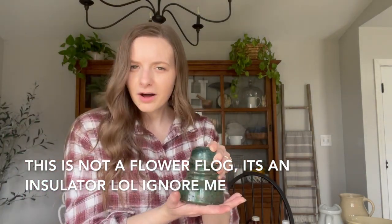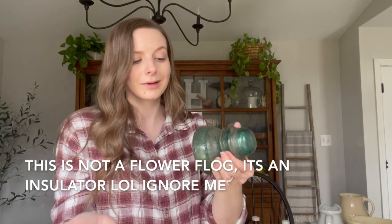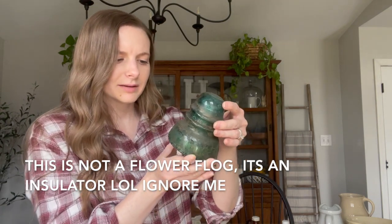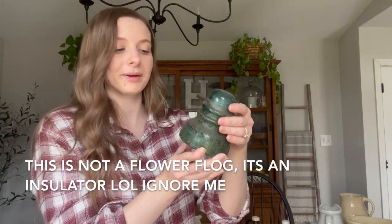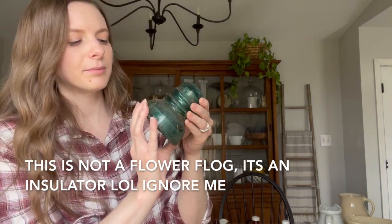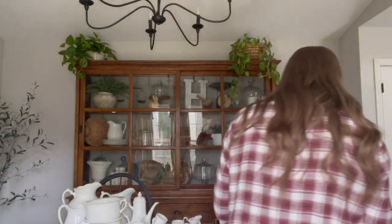A flower frog, I think that's what this is called. I don't know what the heck you do with this, but I was like, a lot of people collect these, so I'll just grab it. Fleming, no, it does not say Fleming. That says Hemingray. So number 40, you guys will have to let me know what the heck you do with this, but I think it's called a flower frog. Weird. What the heck do you do with this? So I picked that up too. Free. Free is for me.